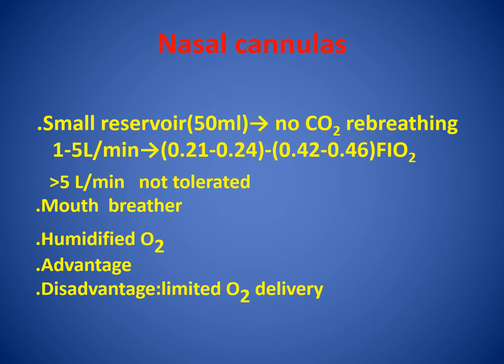Nasal cannulas are suitable for mouth breather patients. Oxygen should be humidified when using relatively high flow, from 4 liters. The advantage of the nasal cannula is mainly that its use is easy and it is well tolerated by most patients. It's not distressing to the patients. The patient can eat, can put on his spectacles, watch television, read books and so on. The main advantage of the nasal cannula is the ability to achieve high concentration of inhaled oxygen in patients who have high minute ventilation.